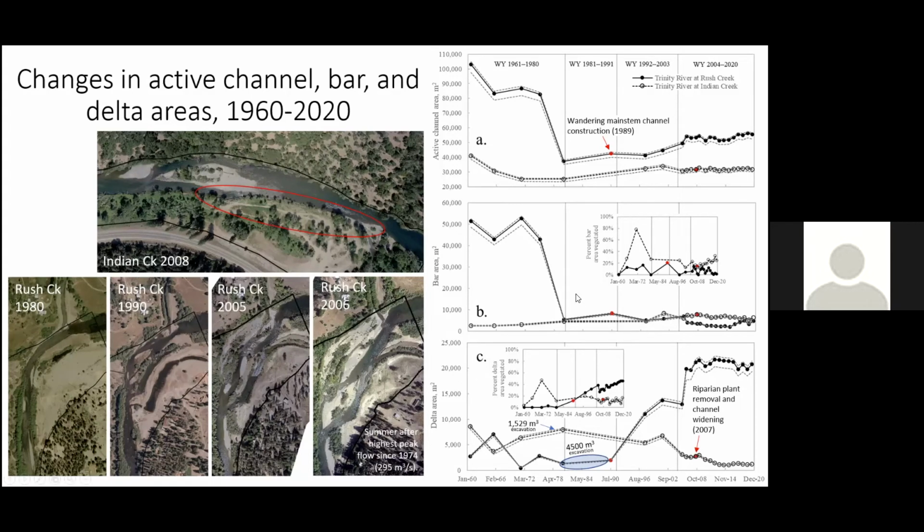In terms of the bar area, you can see the large decrease at Rush occurring when that point bar was turned into something of a terrace or maybe a floodplain. It's hard to know under a regulated regime, but just a large decrease in area because of the riparian encroachment. And then the bars never really recovered because the reach is being dominated by delta growth. Conversely, at Indian Creek, you see almost no bar development until more recently, where you have more bars in this reach than occurred the 40 years prior. So we'll talk about that more later.